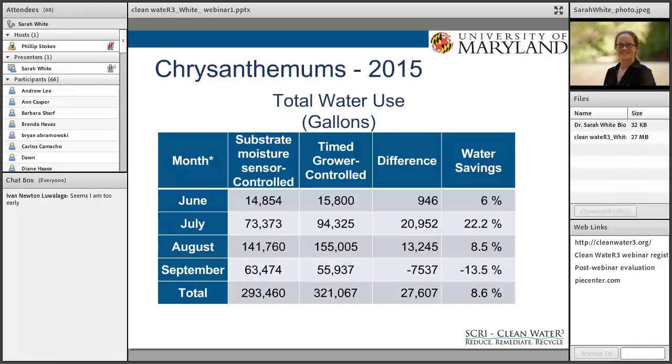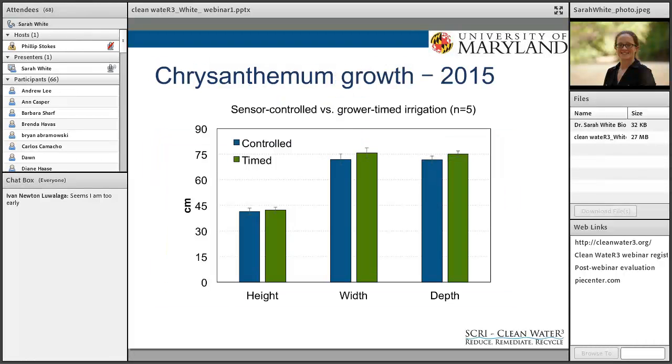And I realize that some of this may not look like a lot of water savings. So you saved about 30,000 gallons, but that's on one bed. If you multiply that by the number of beds that you saw in that previous picture, that could be a lot of gallons of water, and depending upon where you live, that could be a lot of money. And if we translate that to what the plants looked like, the plants were very, very similar. There was no difference in height, width, or depth.